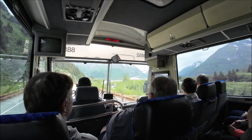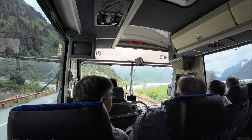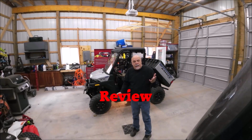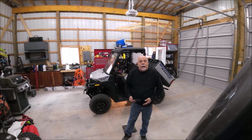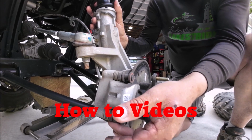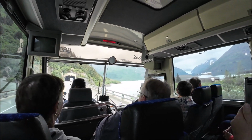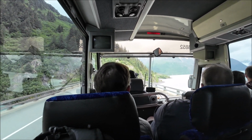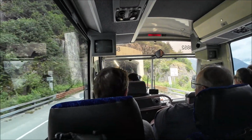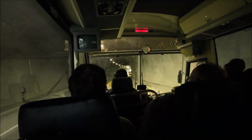Glaciers and one valley glacier over there on the right-hand side. Beautiful view today. This is named for Portage Glacier. We can no longer see Portage Glacier. Oh, the tunnel! Just joking. This is not the tunnel.